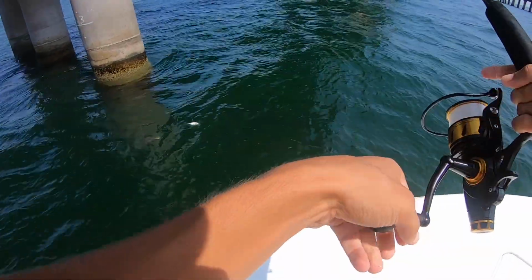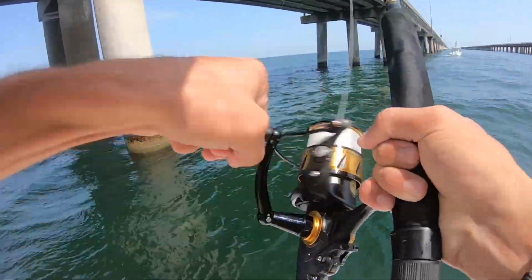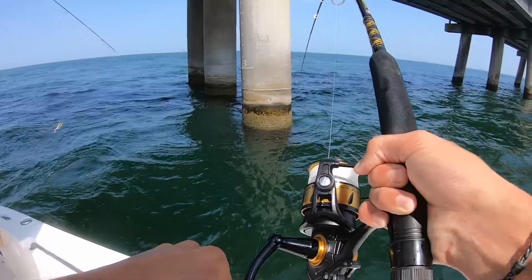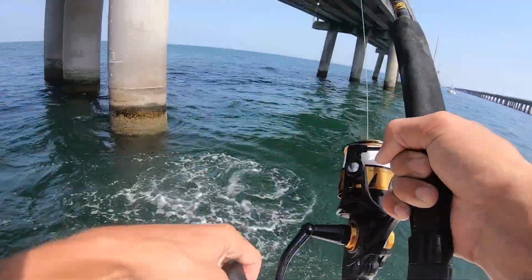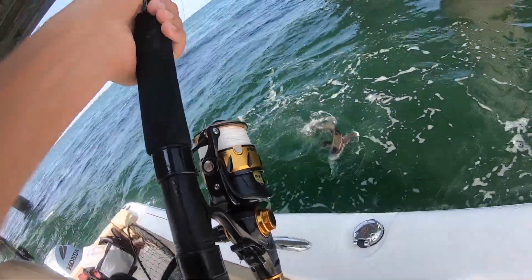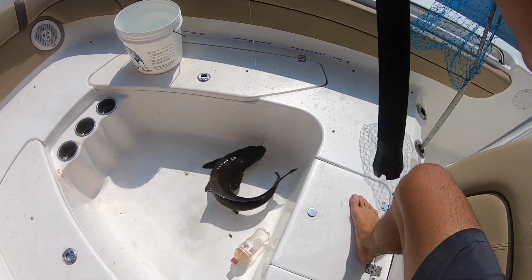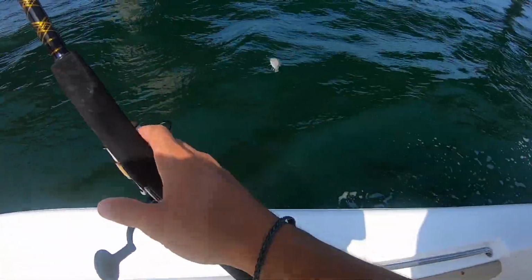Oh wow, small one though. Yep, yep. I'm probably just gonna let it go back down and see if the big one will... little one took it. Oh geez, oh my goodness, yeah, just go. Nope. Yep. I'm gonna use the little net. That didn't work. Bye, buddy. All right, I'm gonna get another bait. Ready?